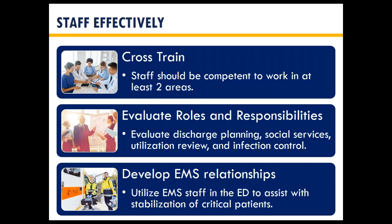Evaluate roles and responsibilities. We talked about discharge planning, social services, utilization review, and as I said, these positions are very important, and so this does take some thoughtful consideration. But there are benchmarks for each of these positions, and maybe some of these responsibilities can be combined and not all require a full-time position. So I've seen facilities that staff discharge planners on the weekends, and based on the number of discharges your facility may have on the weekend, maybe that's appropriate, but it's really something that we need to evaluate.